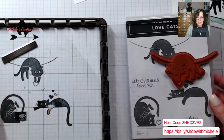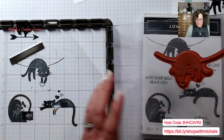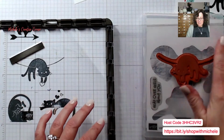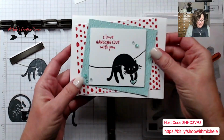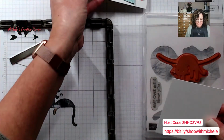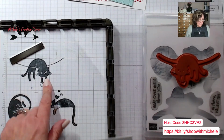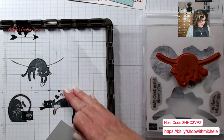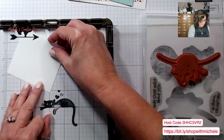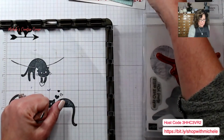All right, so I'm going to put this here. I think you can see. And the only reason that this is here is to give me a surface for inking up my stamp. Now, I tilted this little guy a little bit. So he's straight on my grid paper, but I tilted him like so. Whoops. Oh, hold on, I gotta make sure I get it in the right way. Okay.